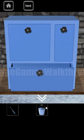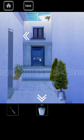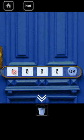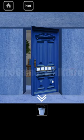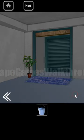We've got a screwdriver, and also if we look closer at these locks, we can see that they are Roman digits. It's 3, 5, 1, and 9, and this is the code that we need to enter here. 3, 5, 1, 9. Okay, the door is open, and let's go in. Turning to the right.